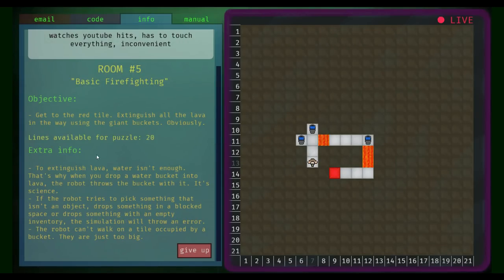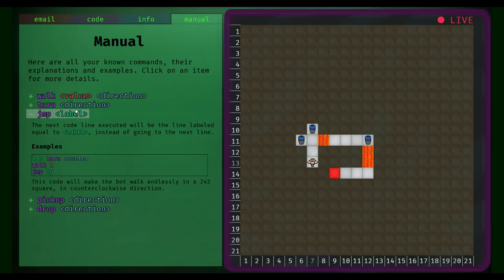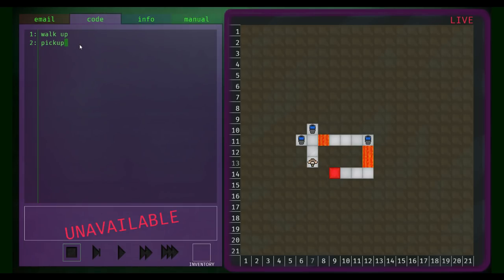Okay, sure. Get to the red tile, extinguish all the lava in the way using giant buckets, obviously. Okay, that's cool. I didn't realize there are tooltips for the coordinates. That might become useful. So walk up. What was it? Pickup? Was it pickup? Yes. Pickup, turn right, drop, turn left, pickup.